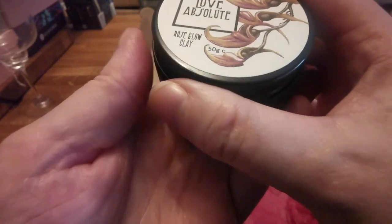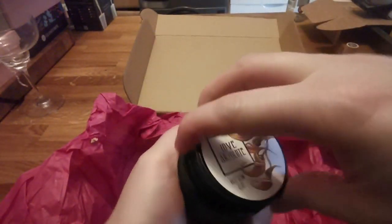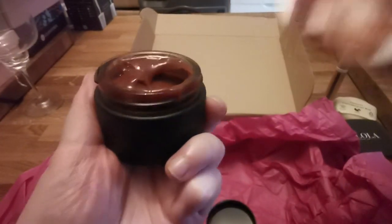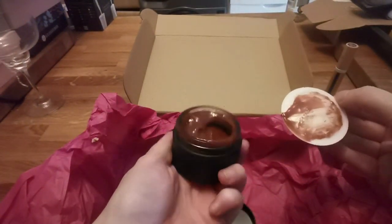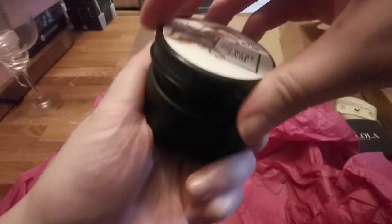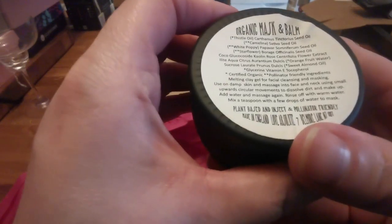Love Absolute Rose Glow Clay. And I'm going to open it. Oh. Oh no, I don't like smelling that. Ooh, no, I'm not really liking the look of that either. And don't get me wrong, just because it doesn't smell nice and doesn't look nice doesn't mean it's not going to be good. It's again, being autistic. Sensory, smells, textures, the lot. Can put you off anything, believe it or not.